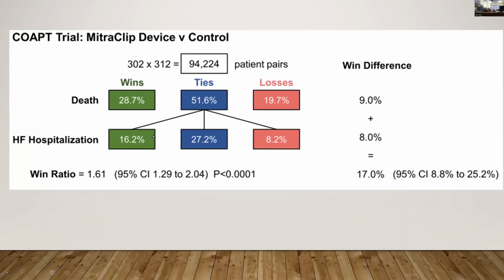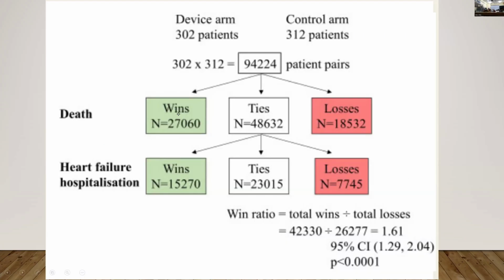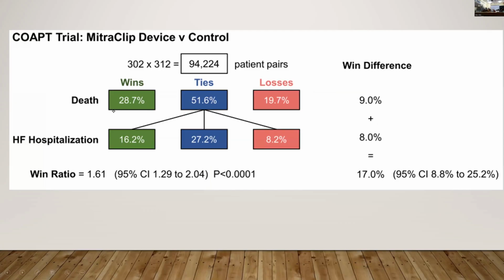Now, another statistic which some people give is called win difference. So, 27,000, what is the percentage of the total here? And 18,000, what is the percentage of the total in this group? That is 27% of people had a win here, 19% here. Then for the ties, it is 16% here, 8% here, so 8%. So the win difference in favor of the MitraClip is 17%. It's just the same data. Some people ask for the win difference, some people ask for the win ratio, just to explain that these are two different numbers.